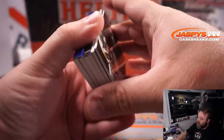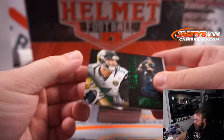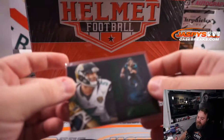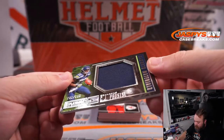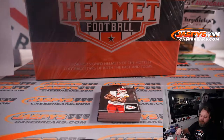We got two booklets in this. Starting off with Blake Bortles on the front. That is 18 out of 25. The Boat, Jacksonville Jaguars. And the AFC South, Steven Davidson. You got CJ Prosise for the NFC West. 161 out of 199 for the Seattle Seahawks. Ryan Harold.